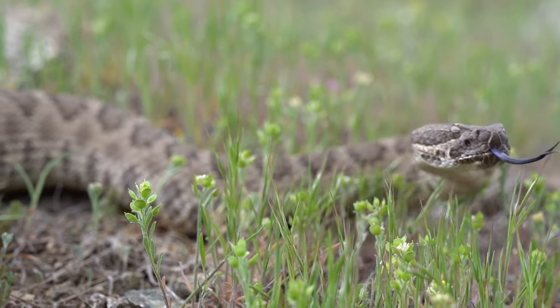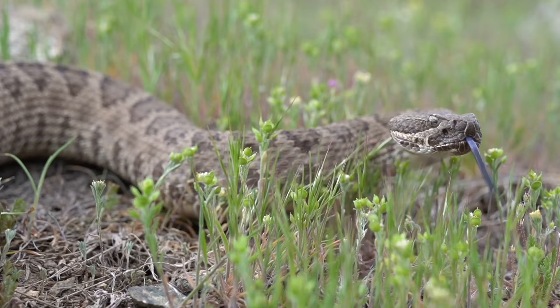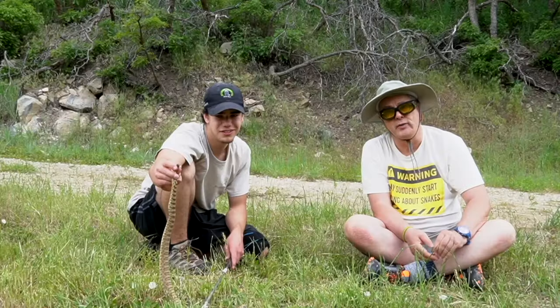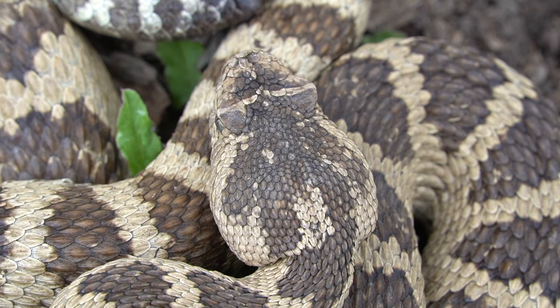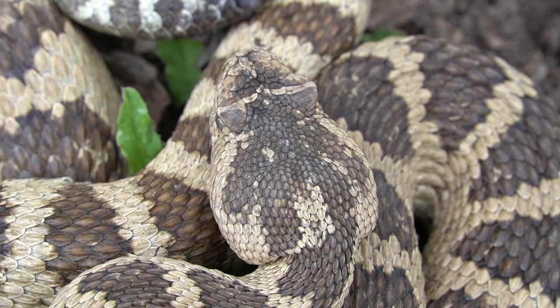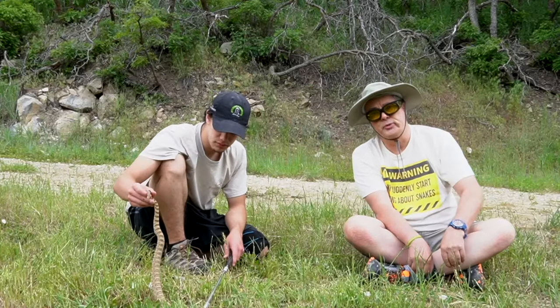Venom-wise, you're not going to die from the bite. You have snakes that are really toxic, like the Mojave Green. And the Great Basin is considered to be quite benign, both in temperament and toxicity. These snakes are extremely docile. In fact, they're known as the teddy bears of the rattlesnake family.